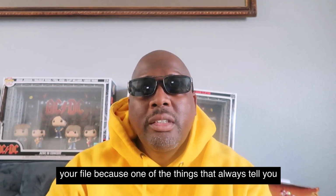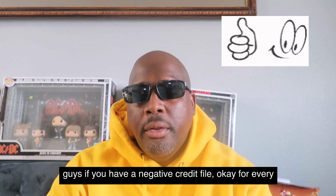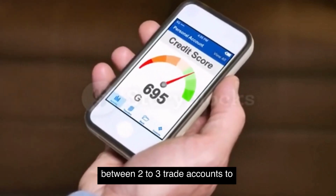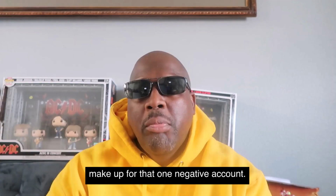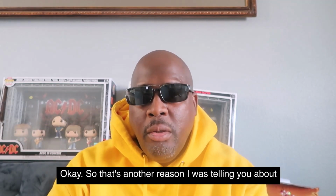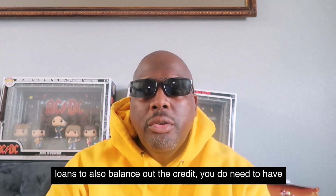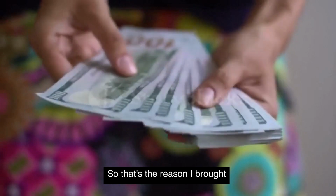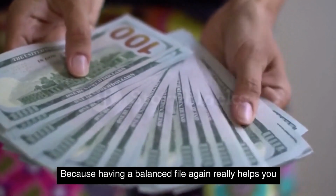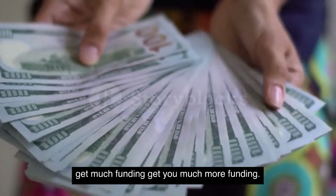because one of the things I always tell you guys, if you have a negative credit file, okay, for every negative account on your credit file, you're going to need between 2 to 3 trade accounts to make up for that one negative account, okay? So that's another reason I was telling you about loans. To also balance out the credit file, you do need to have a loan on there. So that's the reason I brought up the Navy Federal Pledge Loan, because having a balanced file really helps you get much more funding, all right?